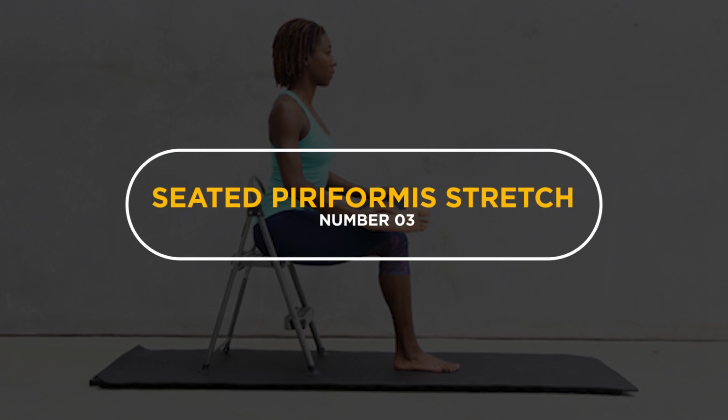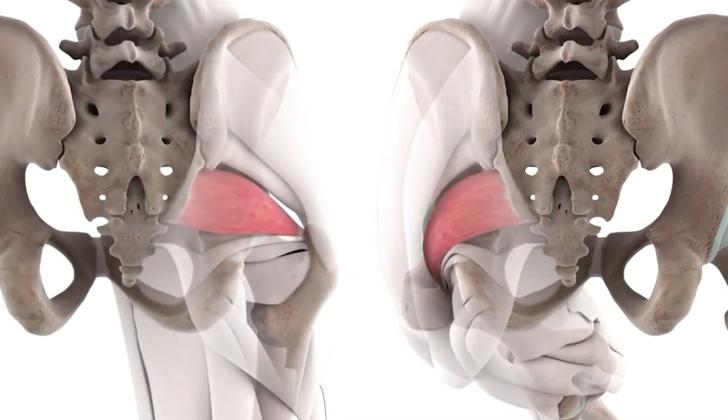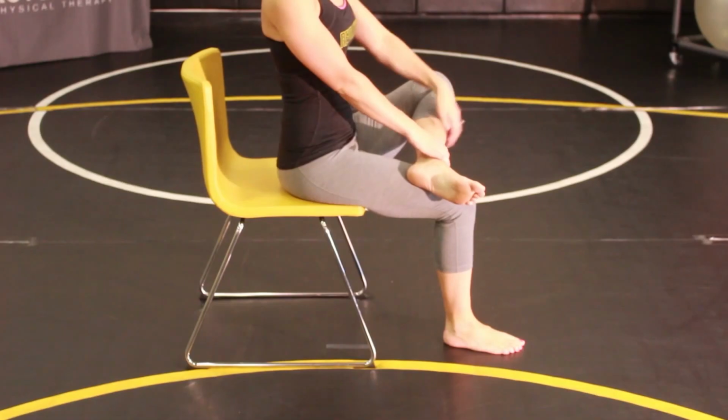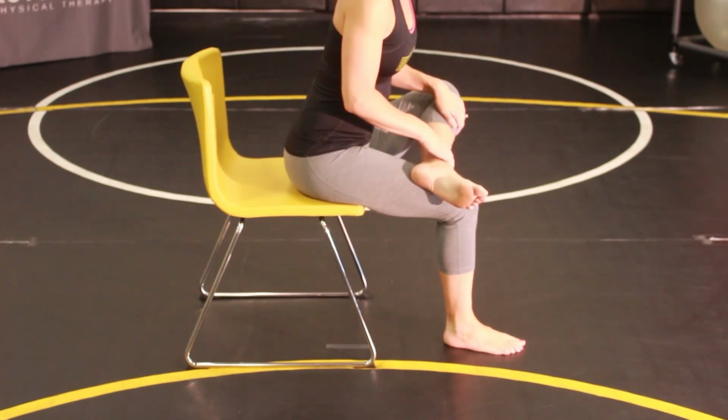Number 3. Seated Piriformis Stretch. This stretch focuses on the piriformis muscle, located deep within the buttocks, so picture your glutes as a tangled web. Performing piriformis stretches requires you to sit on a chair or the edge of a sturdy surface.